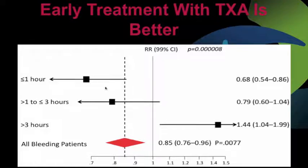Looking at the time of injury, it does show that the earlier TXA is given, the better. So less than an hour, the best, an hour to 3 hours, still pretty good. But once you get to the over 3 hour period, significantly less effect than placebo. So for all bleeding patients, that's where we sat from the last slide. The faster we give it after the onset of injury, the better the patients do. And we'll talk about why that might be at this 3 hour mark.